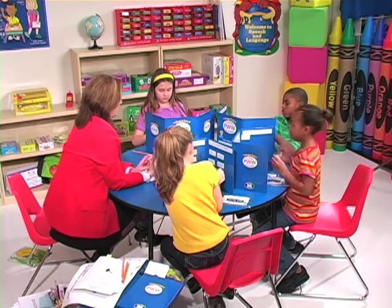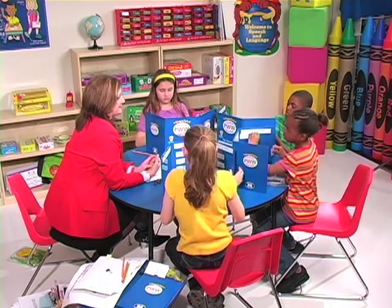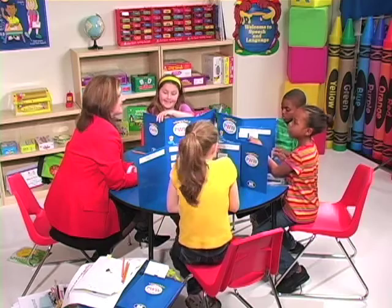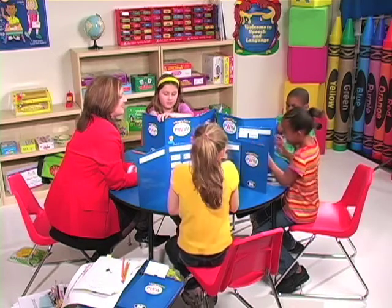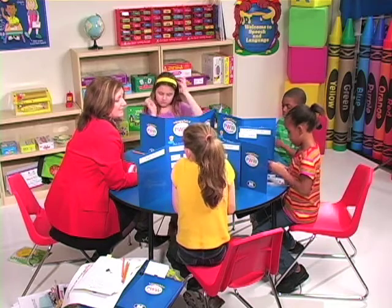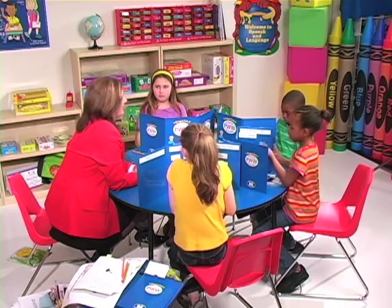Okay, everybody find the word that says, do you have them separated? Yeah. Okay, tidy. Do you see the word tidy? That's my first word. Good. What does tidy mean? Clean. Can you use it in a sentence? He was very tidy.